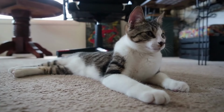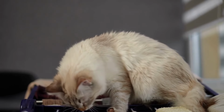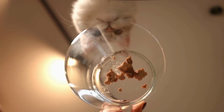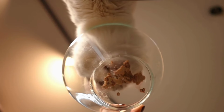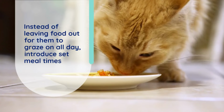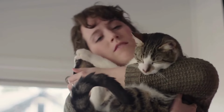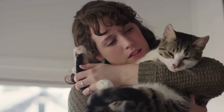However, this doesn't mean they should be allowed to become couch potatoes. In the long run, lack of activity can lead to health issues for your kitty, both physical and mental. The key here is to find what motivates them, and more often than not, this will be food. Instead of leaving food out for them to graze on all day, introduce set meal times. In the course of a week or so, they will get used to the new schedule, and this is the time for your strategic move.